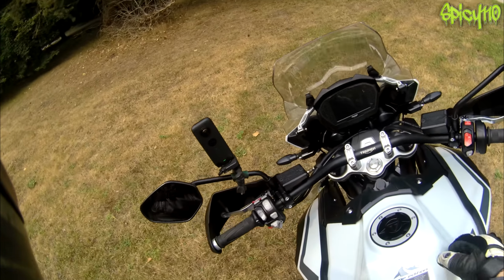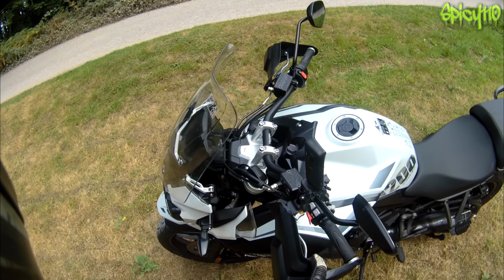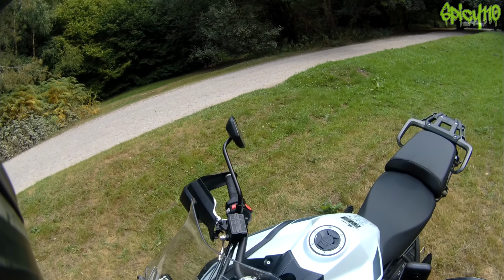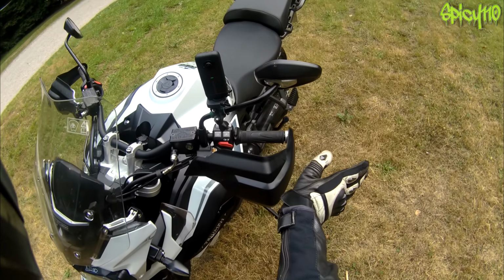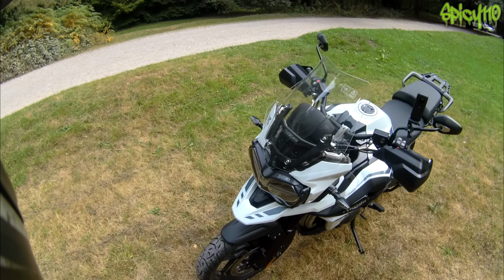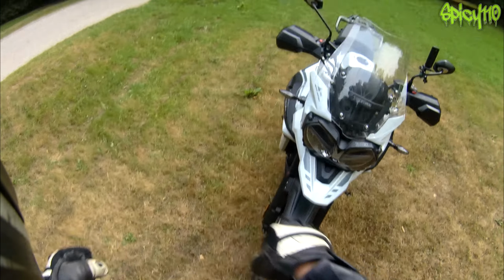Obviously that's plastic that covers the edge. Wind deflectors, slight brush guards, but they don't appear to have any metal reinforcements in them. So if the bike goes down, they're going to protect the levers to a point, but they won't go as far as something with a metal strap in it.